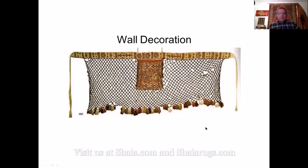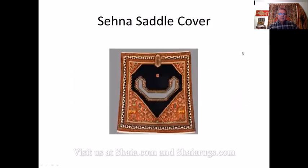But again, these were just wall decorations that they would use inside the tent. And as I've said, they have become over the years just incredible collector's pieces. There's an international magazine on Oriental rugs called Hali, H-A-L-I. And Hali is always featuring beautiful bag faces and wall decorations and things like that. It's just very typical.